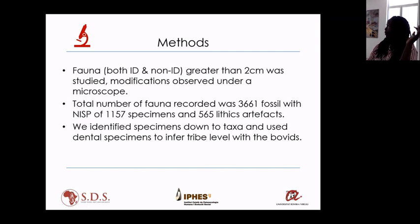I'm not going to talk about that. Fauna only today, sorry. Then we identified all the specimens down to taxa, and we used the dental remains specifically from bovids because we can get them down to tribe level to create what we call a ternary plot. You will see it later. It's so beautiful.